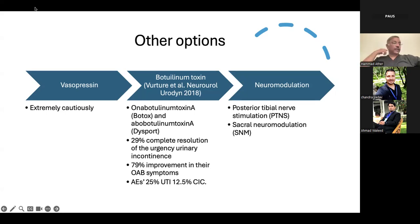in these patients. Use of botulinum toxin, again, onabotulinumtoxinA or Botox versus EBO, are both described in Parkinson's disease. About 30% of patients have complete resolution of urgency and urinary incontinence. So these are first-line drug-resistant patients who have been given botulinum toxin. And about 30% have complete resolution. About 80% had improvement in their overall overactive bladder symptoms.